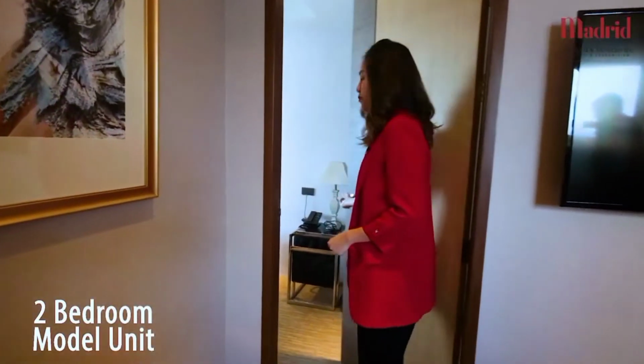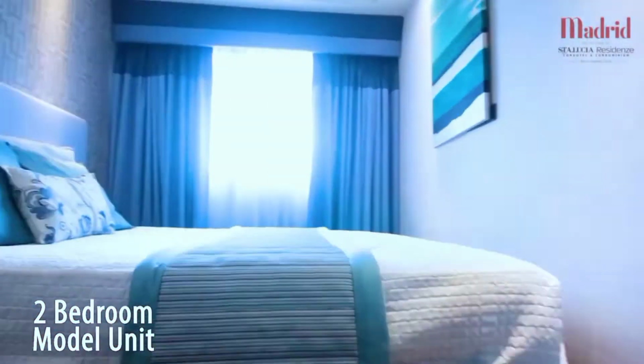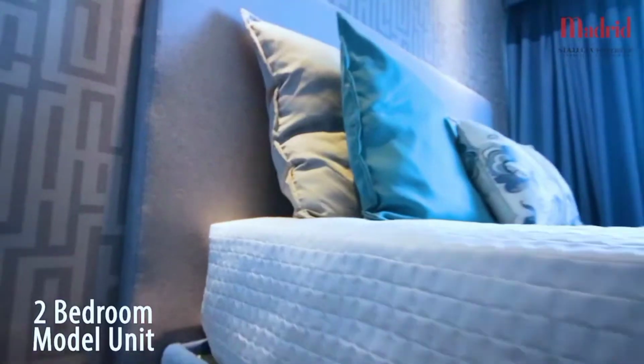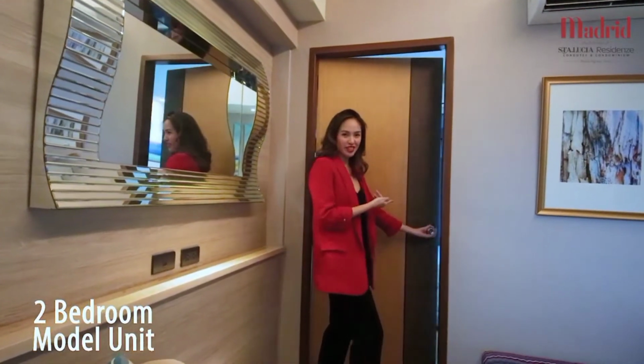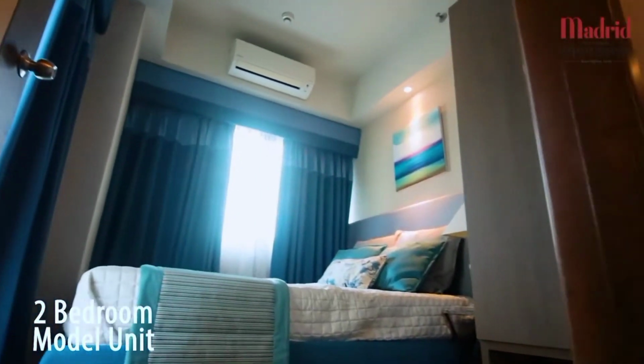This is bedroom number one. And now this is bedroom number two.